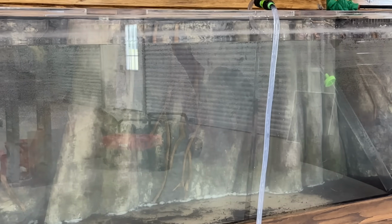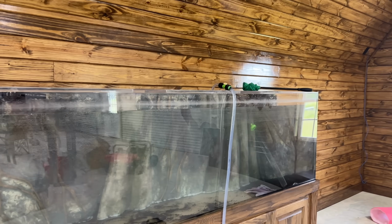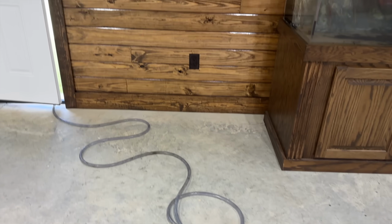So the first thing we did is fill it up with water so we can give it a good cleaning. And we're just going to flush the last of that substrate and any old algae out of the hose and get this thing looking like new.